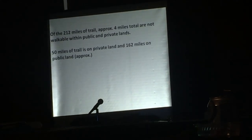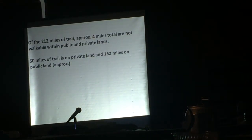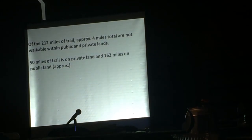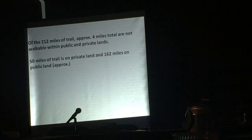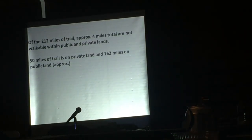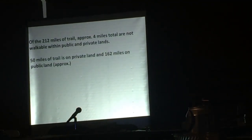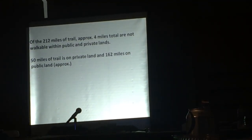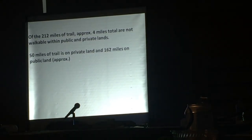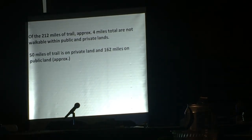So that's much trail, and only 4 miles are not walkable of that 212 miles. The rest is already on existing walkways or street sides, that type of thing. I was going to say, that depends on the person. My number's probably larger. I think it's a pretty phenomenal number, though. A lot of it's private land, but the trail itself is walkable and built, and all different widths and all different quality of trail, but it's there. And that most of it's on public land.